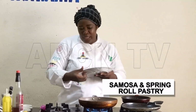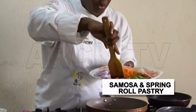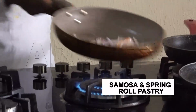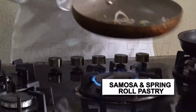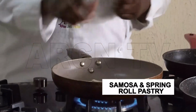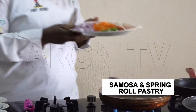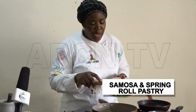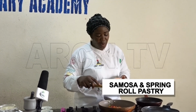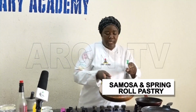Then allow this oil to heat up a bit and drop in your onion to build your flavor. Then you stir fry, okay? So I'm stir frying. Remember, you are dealing with vegetables, so you don't allow it to overcook. Everything should be stir-fried, just little heat on it, you're good to go, okay? So next, you add your strip-cut red and green bell pepper. Do you know your red bell? Tatase. Green bell will resemble tatase too. So you add it as well. Then you stir, okay?